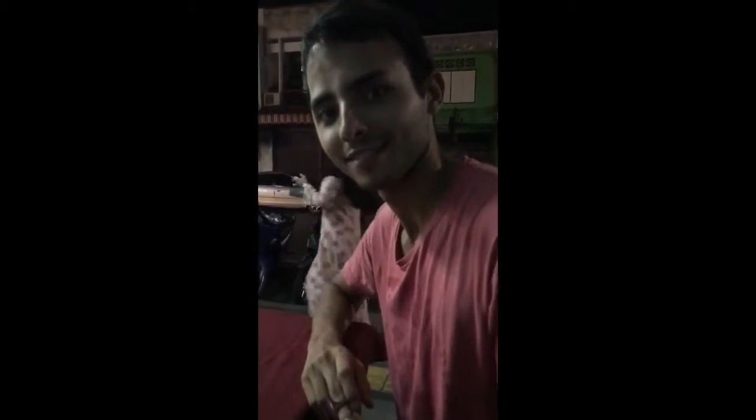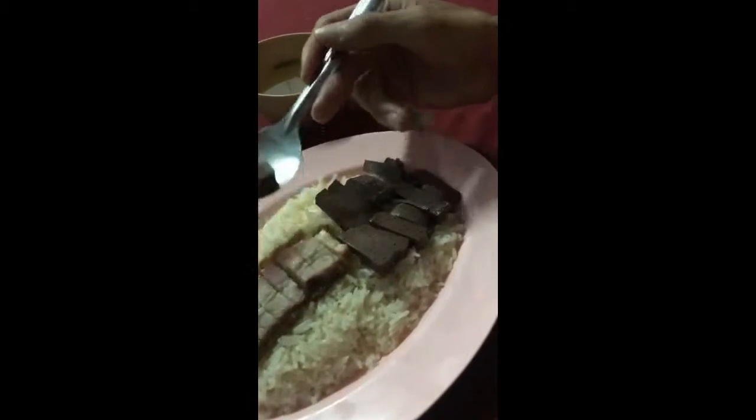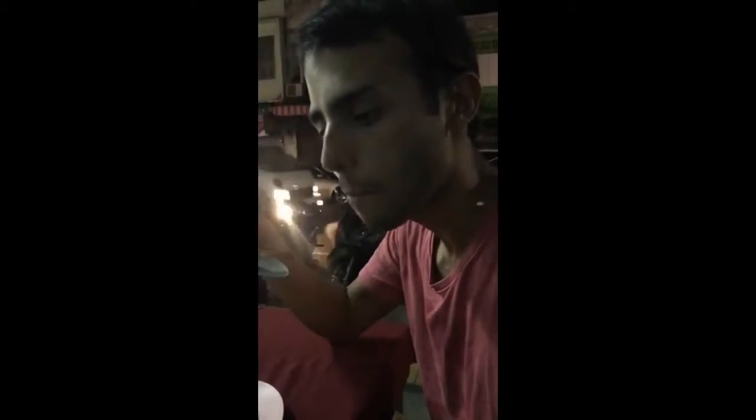Alright, we've come to our next spot and we got some rice with this thing. What is this thing? She calls it breast of chicken, but that's not a chicken breast. Looks like pig blood. This thing tastes kind of like tofu. It's like tofu consistency. And I don't get the chicken. I don't know why she calls this chicken. Hmm? It's alright.